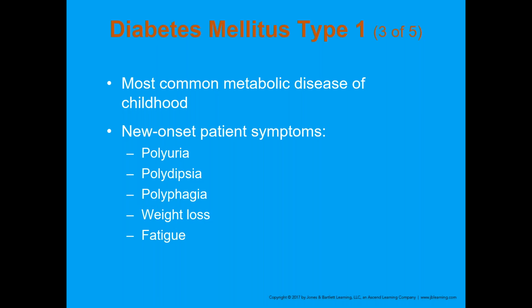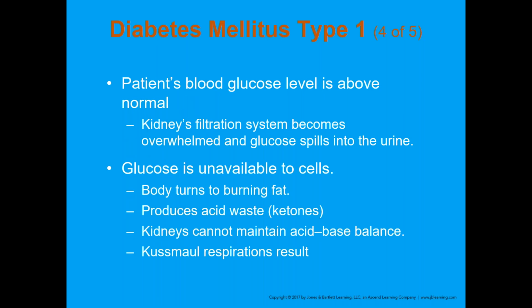The later stages of all of this, like ridiculously high blood sugar, will turn into things like changes in your respiratory pattern. Now your respiratory pattern changes in order to try and breathe off some of the acidic nature of your blood, because your body has turned to burning fat as its form of energy. So you wind up burning fat and producing ketones. Ketones is that acidic byproduct from all of that acidic waste product of cellular anaerobic metabolism.